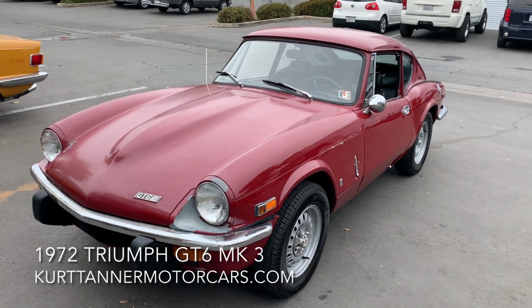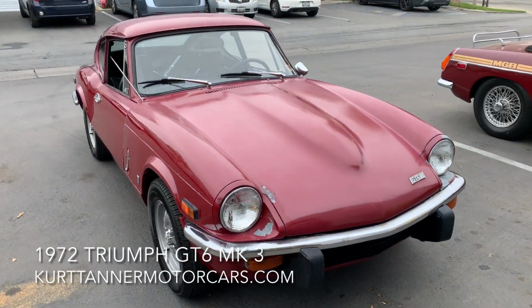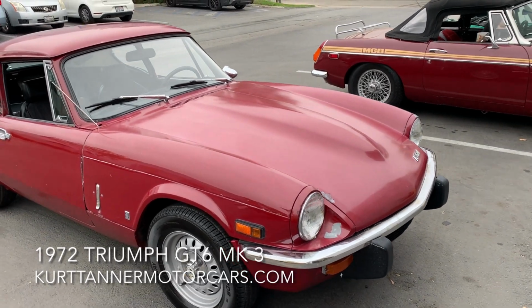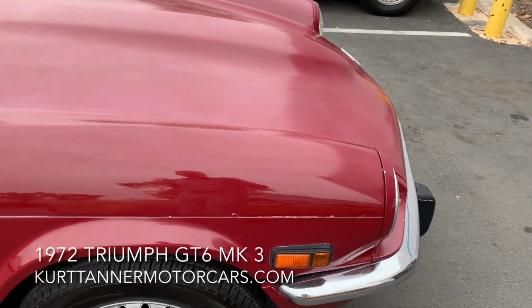So it needs a little bit of servicing, maintenance. It's been painted once in its original color. But yeah, let's start by taking a look at the bodywork on this car.